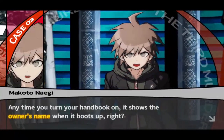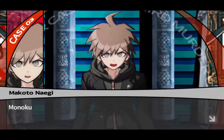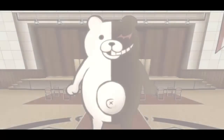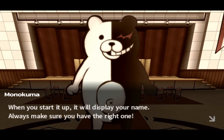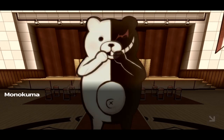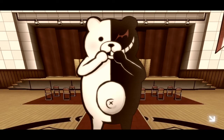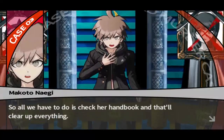Anytime you turn your handbook on, it shows the owner's name when it boots up, right? Monokuma told us all about it before the war. This handbook is absolutely vital to a healthy school life, so don't lose it. When you start it up, it will display your name. Always make sure you have the right one. Now, this is not your everyday notebook. It has many more uses than that. So all we have to do is check her handbook, and that'll clear up everything.